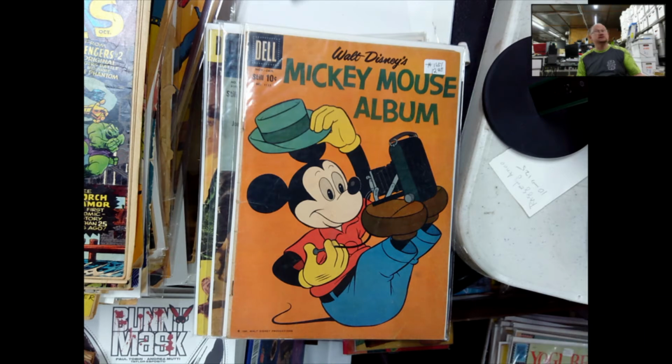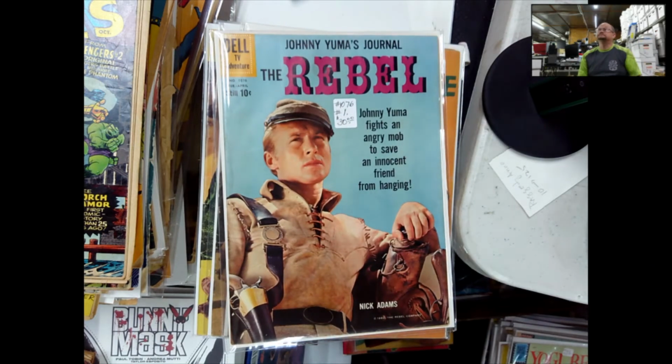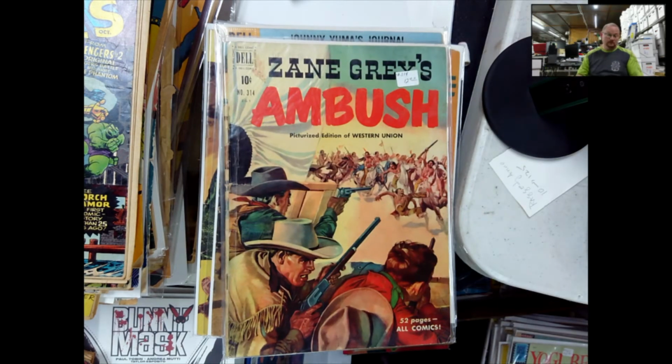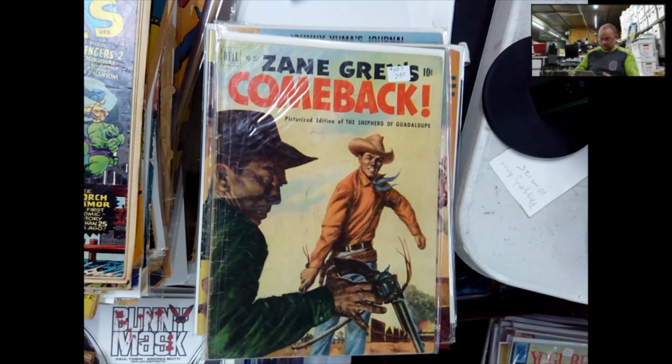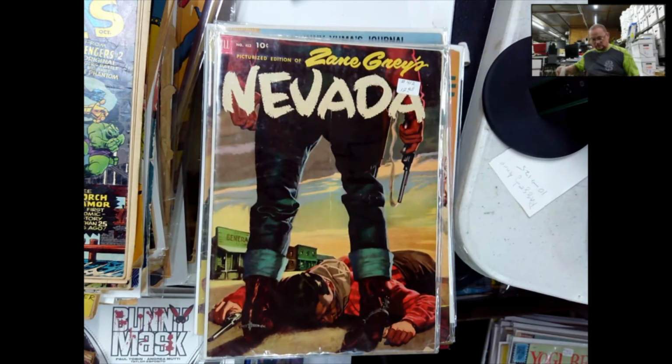4-color 1076, which is issue number 1 of The Rebel. Zane Grey, Ambush, 314. 357, Zane Grey's Comeback. Super book. Issue 412, Zane Grey's Nevada. I think Jerry the Jitterbug showed one of those the other day that he had picked up. Zane Grey's To the Last Man.